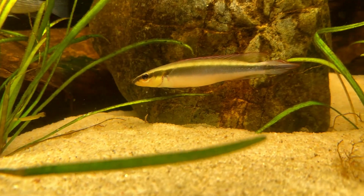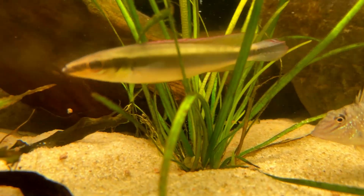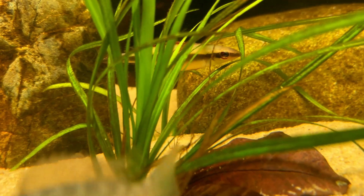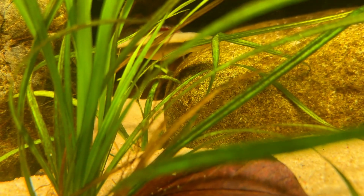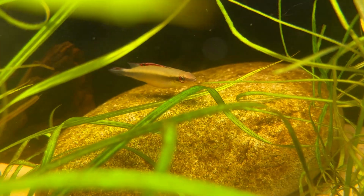You could do even just headstanders with some other random schooling fish, and I think it would be a really cool tank. I think this tank needs some rainbow fish. There's definitely smaller species, like Kamaka, something like that. It needs some other stuff for sure. Maybe some hatchets. This is not the end. Yeah, hatchets would look really cool in here.